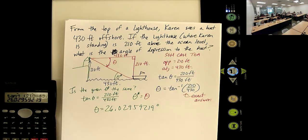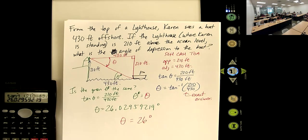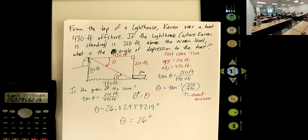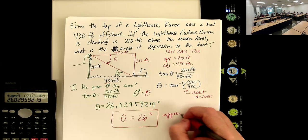So what is my answer here? 26 feet. What? I'm sorry, 26 degrees. It's only 26 degrees, we're not gonna have a decimal, because we only have two sig figs. The 21 of the 210 and the 43 of the 430 are the significant figures, the smallest one is 2, so we only need 2 here. That equals 26 degrees. This is called an approximate answer because we rounded.